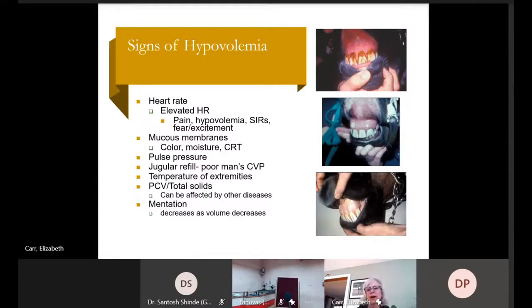So when we think about the cardiovascular status of the animal and a physical exam with just our hands, we want to evaluate obviously the heart rate, the membranes, pulse pressure. All of these can potentially be affected by other things besides hypovolemia. So the heart rate clearly can go up with pain or excitement, fever or systemic inflammation, but hypovolemia for sure is one of them. And what you want to do is put the information all together. So an animal who's hypovolemic, depending on the level, will have an elevated heart rate, their membranes may be dry, and their refill will be prolonged. Their pulse pressure will usually be tachycardic but poor, so the quality of the pulse will be decreased.